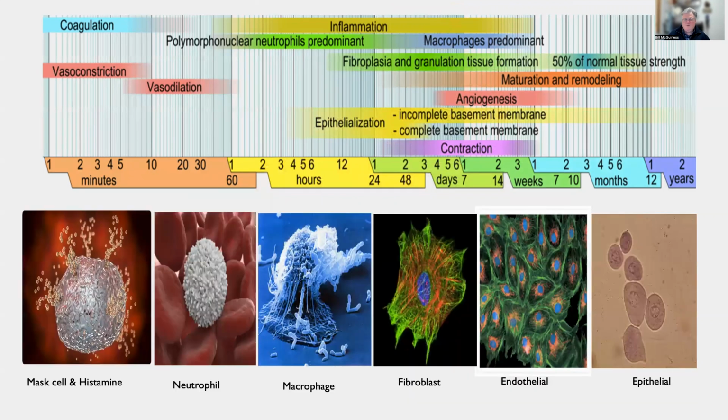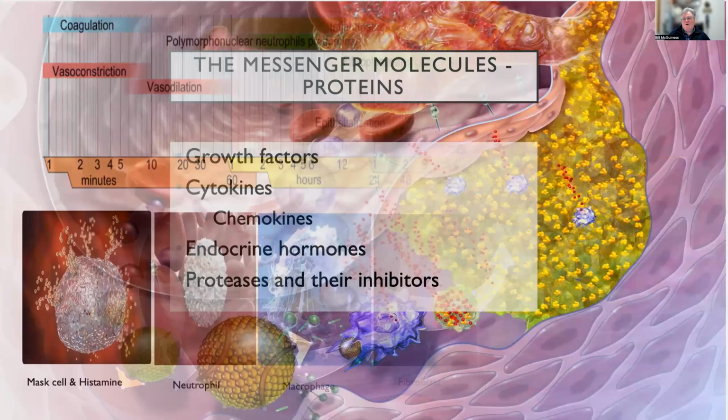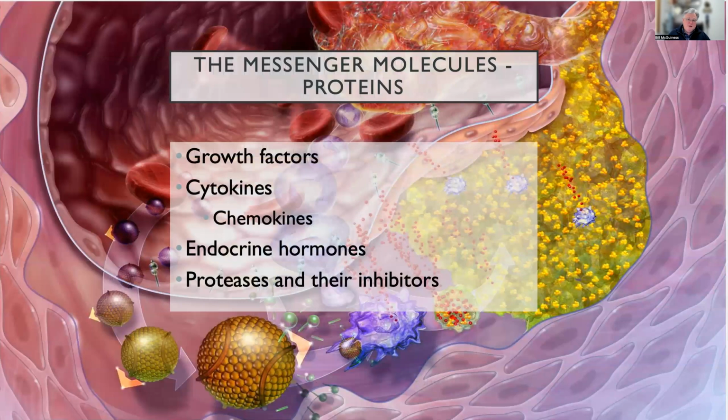That process is heavily influenced by the function of different cells, beginning with activities of such as mast cells and the inflammatory process, and ending with things like the laying down of collagen with fibroblasts or new blood vessels with endothelial cells, and then the final cover of epithelium. That whole process is controlled by messenger molecules or proteins that attach to those cells and ensure they carry out their functions. For example, a macrophage becomes mature when it's attached by one of these particular proteins. Growth factors, cytokines, endocrine hormones, and proteinases are all examples of these proteins that stimulate cellular activity. So that's contemporary understanding of wound healing.